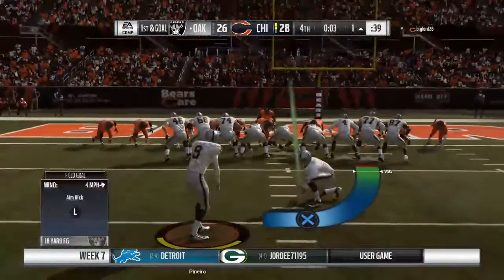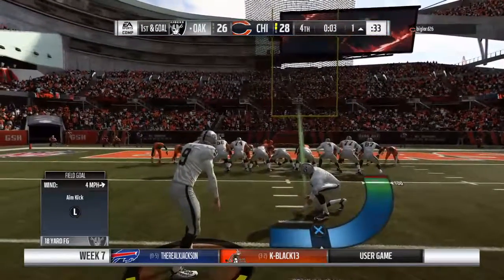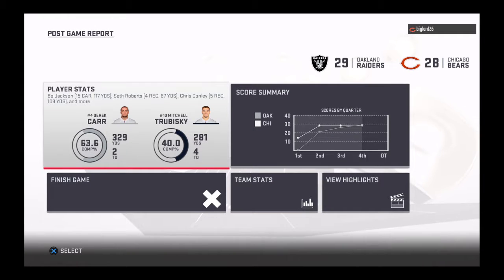So now this one's going to rest on the foot of their second-year kicker. With 3 seconds to go, this for the win. And his kick is indeed good. And the drive will wind up yielding 3.